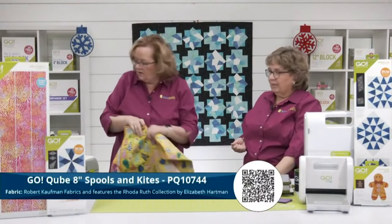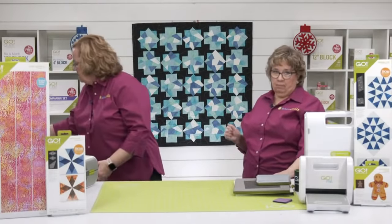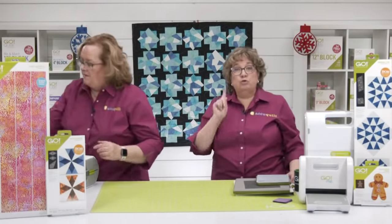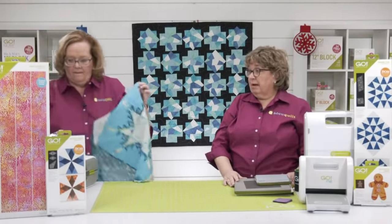I just think that's such a great idea, to take those scraps and use them up, because they're going to match, right? You're going to wonder how it is. That cute fabric is Robert Kaufman fabric. Of course it is.